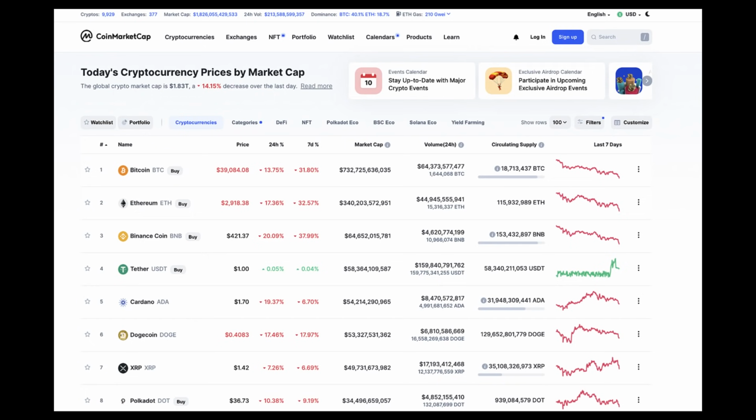Bitcoin being at 39,000, that's insane. Ethereum 2,900. Come on guys, we haven't seen these levels in a long time. So definitely could be a great buying opportunity. However, I don't know if this is the bottom. I think it's going to go down a little bit more.